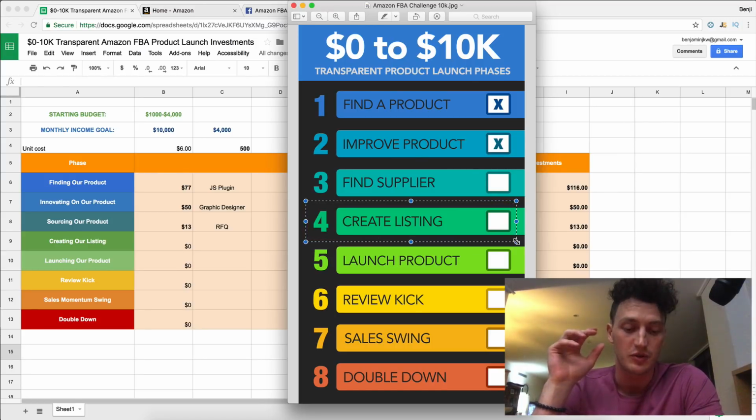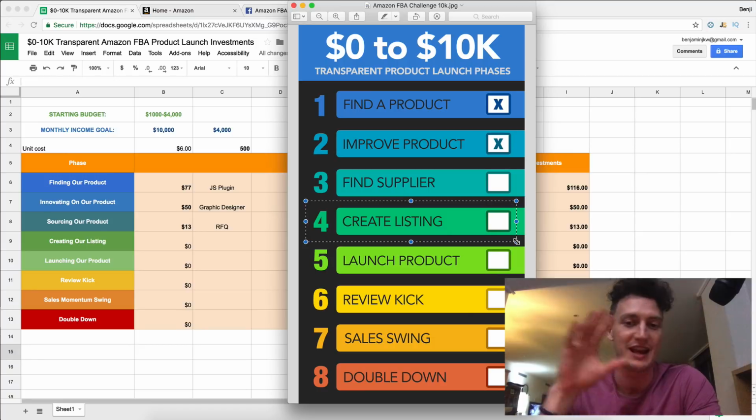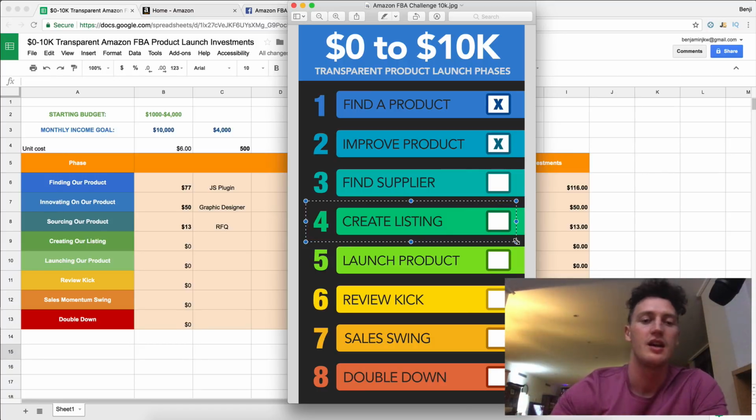And I'm also going to show you a brief tour of the Amazon FBA platform so you can get familiar with that and understand what the main functions and buttons do, because there's a lot of text over there.